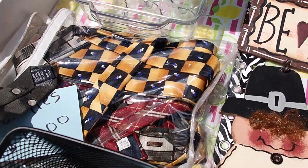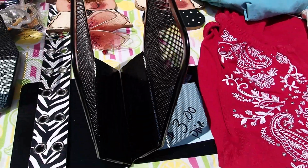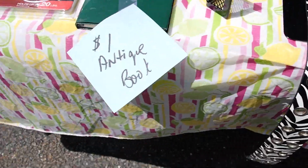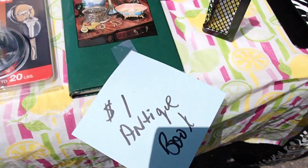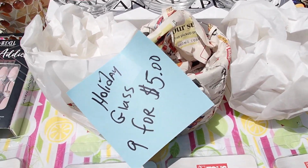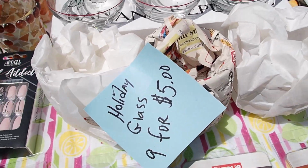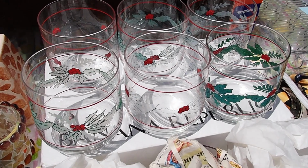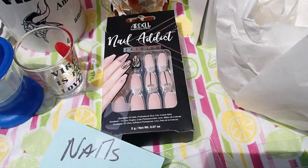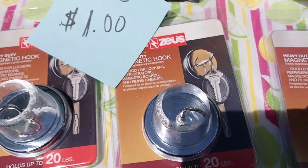I have a bag of ties. There's like four ties in there for $4. Bookends for $3. An antique book here for $1. These used to be my mother's holiday glasses. There are 9 here. I priced them $5 for all 9, and mint condition. They're not chipped or anything like that. This little pack of nails, $1. And these magnets, $1.